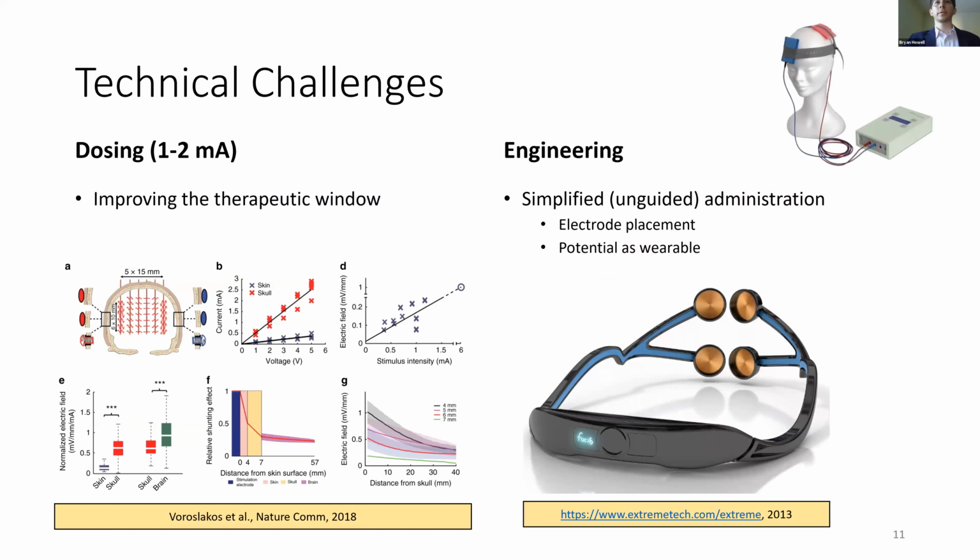So I'll go ahead and go through this last part quickly to stay within time. Now, as an engineer, I think about the technical challenges. With these studies, there is heterogeneity in the patient populations and heterogeneity in the approach. But one of the potential issues that can explain some of this variability is whether, when you're administering TES, you are adequately dosing.